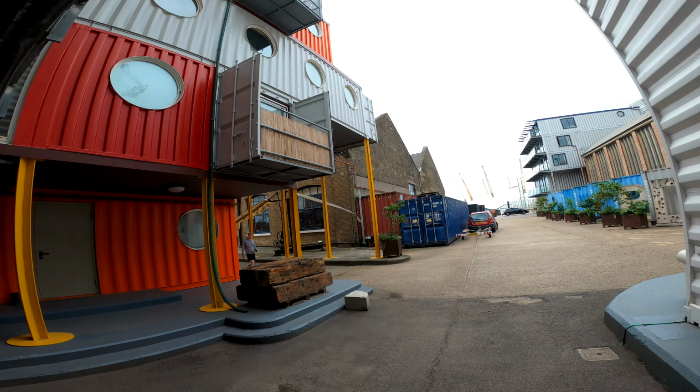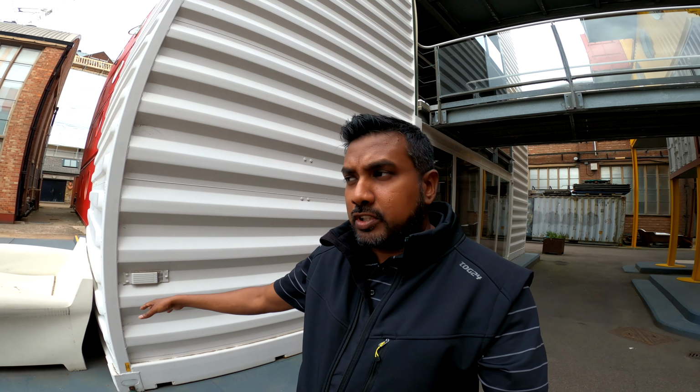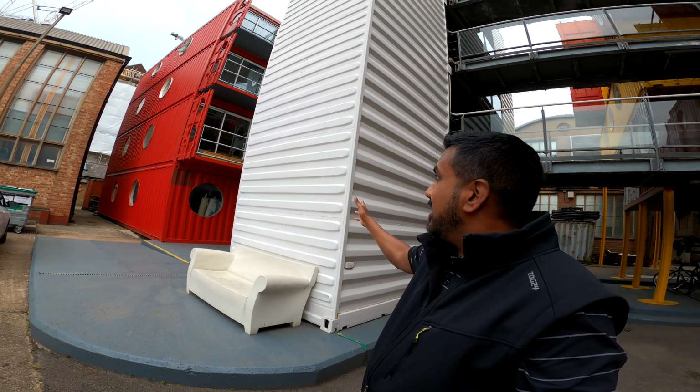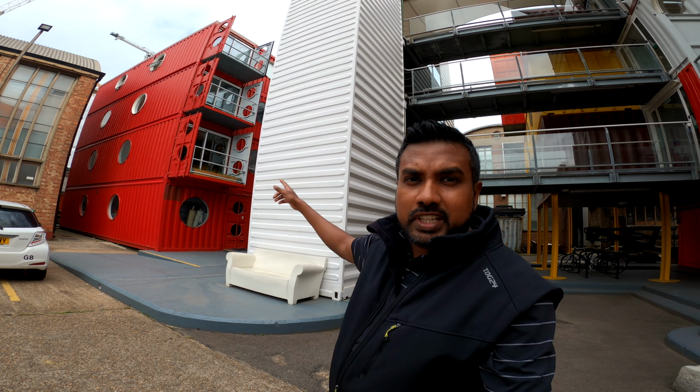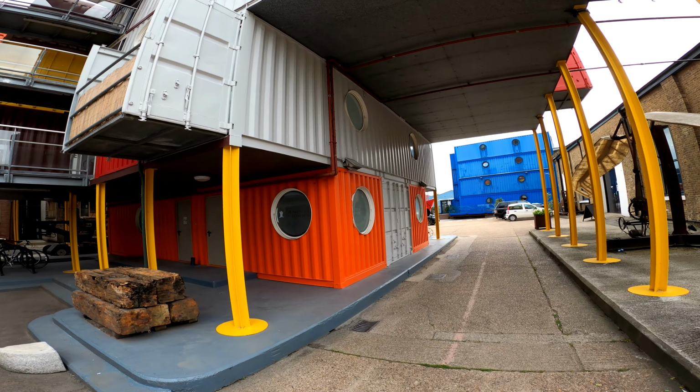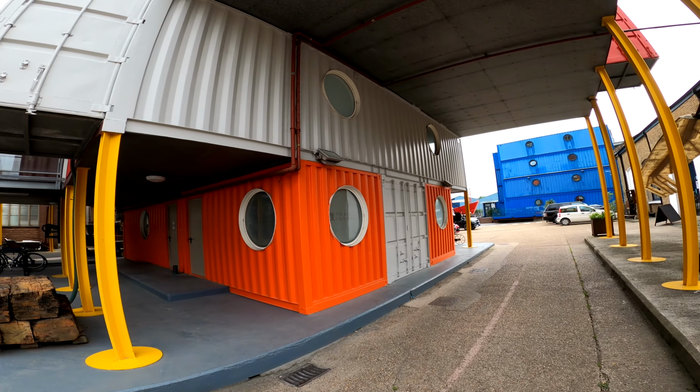And the best thing I like about this place is the lift or the elevator shaft. It's actually another container just turned on its head, and I think it's probably two containers on top of each other. That's really quirky. And also, as you can see, in these quarters, they've opened the container doors and created balconies, and these porthole windows are a really nice touch.